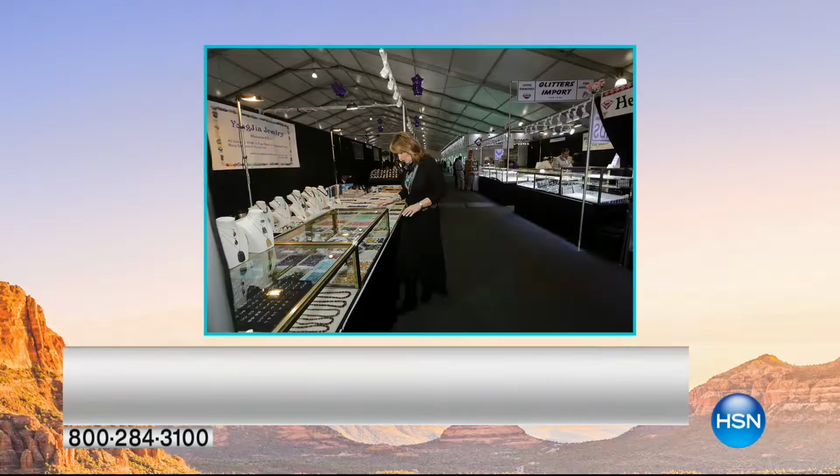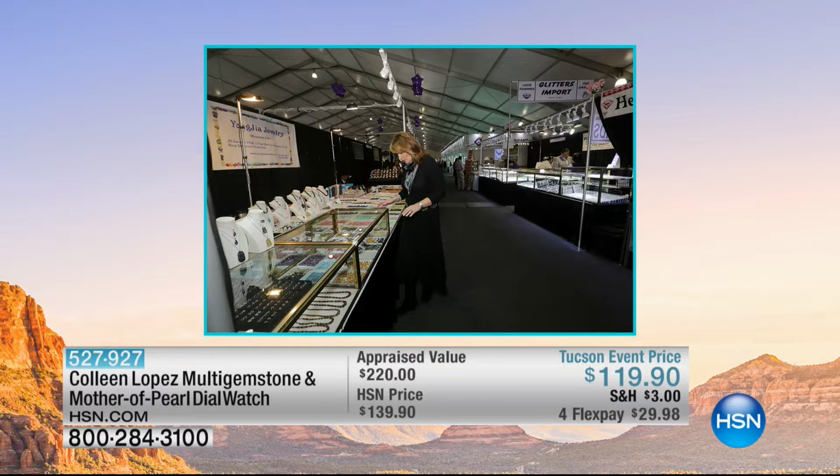It's been such a very popular necklace for us. We'll get you more details on that one coming up.